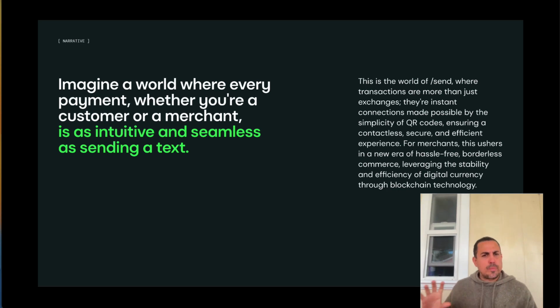So we've kind of dropped the whole card thing. We want to be thinking forward. So again, made possible by the simplicity of QR codes, ensuring a contactless, secure, and efficient experience. That's the narrative we want to sell. Hassle-free and borderless commerce, all made possible by Base and stablecoins and Send. Carrying on.